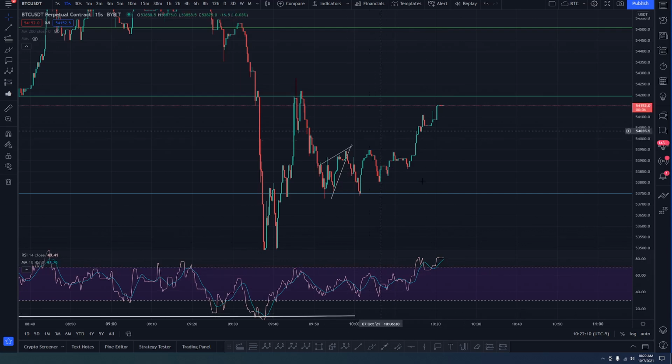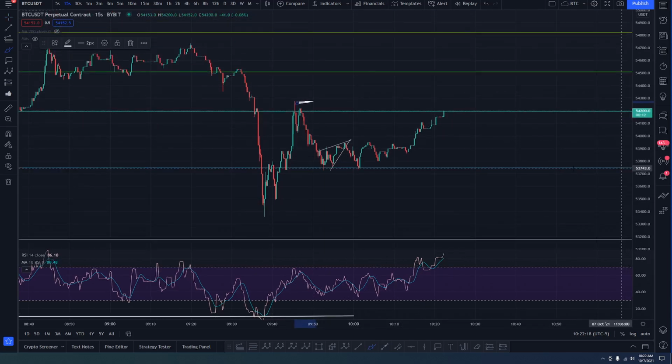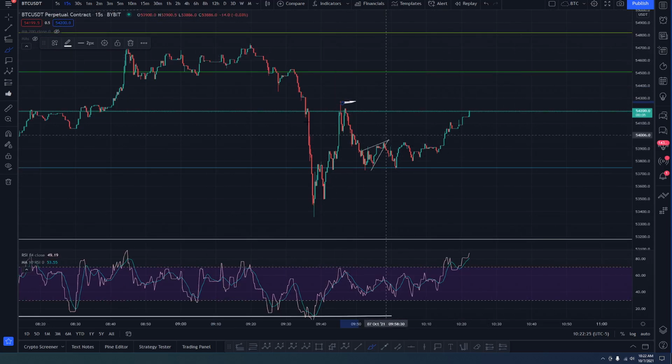This is looking good for an upside wave. What are we waiting for? A break of this high. That's going to be an excellent signal of continuation, at least. At minimum, we look for 3 waves.